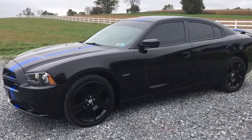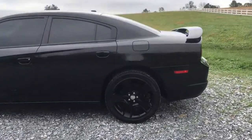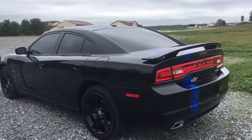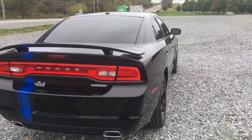This car is the most incredible car I've driven to date for Ride Smart Auto, and I've been driving for Ride Smart Auto for 20 years. I can't believe it. The car is unbelievable. It's got this really cool blue stripe. It's the Mopar limited edition Charger.